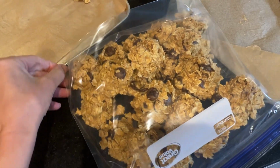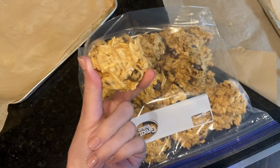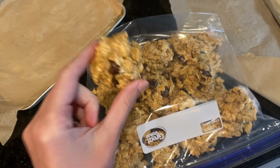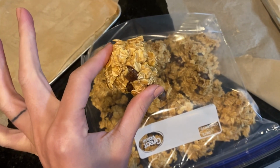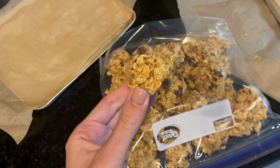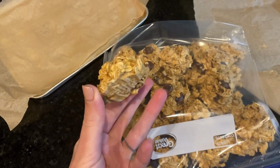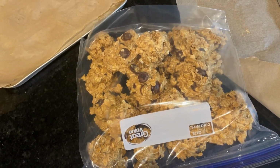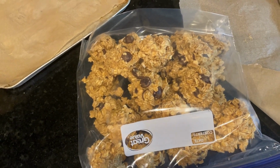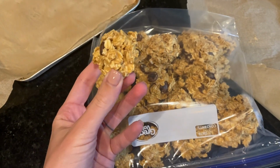Okay friends, I just made these energy bites. They're kind of like no-bake cookies. It's oatmeal, peanut butter, honey, chocolate chips, and then I added, most people add shredded coconut. I didn't do that. You could also do nuts or really anything you want. And then I added some vanilla protein powder. I popped them in the freezer just because I didn't want to wait for them to set. I think normally you'd put them in the fridge, but I actually kind of like the texture they are. It makes it a little bit more chewy.